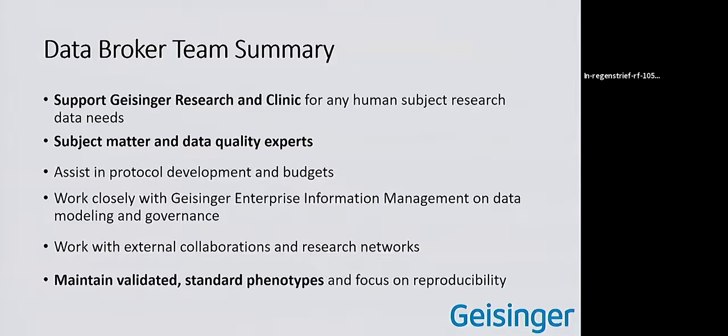In addition to that, they also assist in protocol development and budgets. So anybody that's trying to do research can come to us. We can help them understand the whole process of a project from the data side and help them in their grants. Additionally, funding comes from our team, so we're also a part of everyone's grants that get submitted.